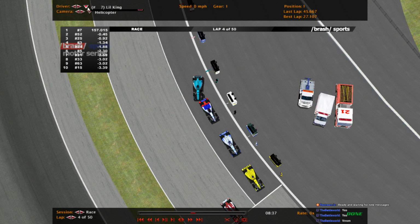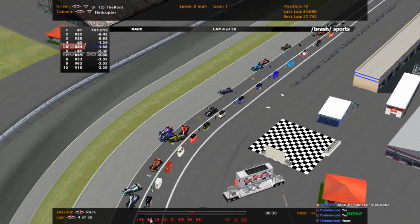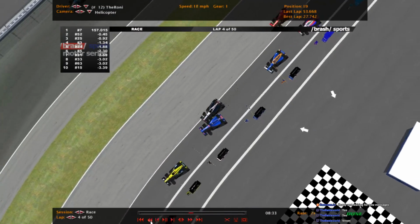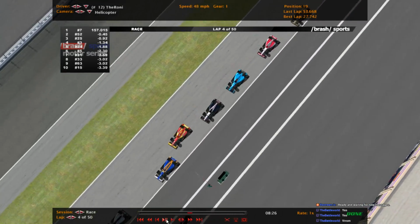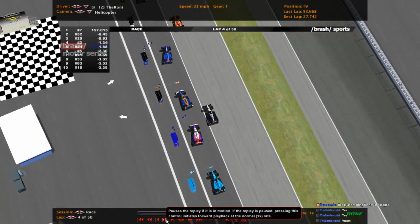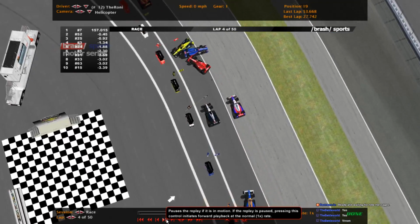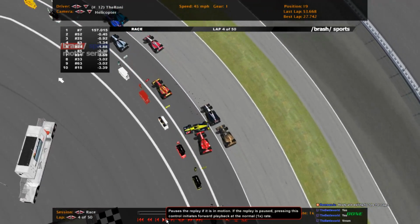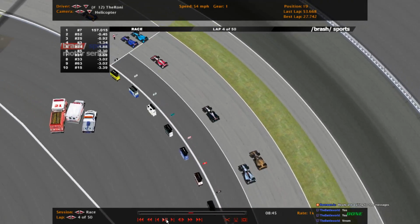Yo, Lara and Squiz touch. Lara and Squiz got into each other. What is going on over the pits? What? What? No. What the fuck is this? Really? Okay, so Droid just gets the absolute beating on pit road. Dane gets into Zoom. What the fuck?